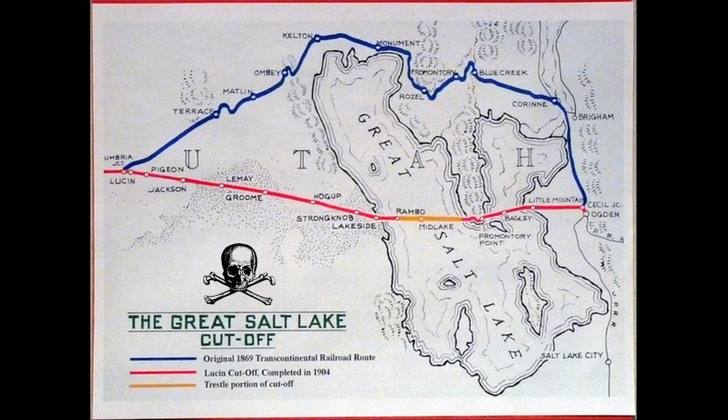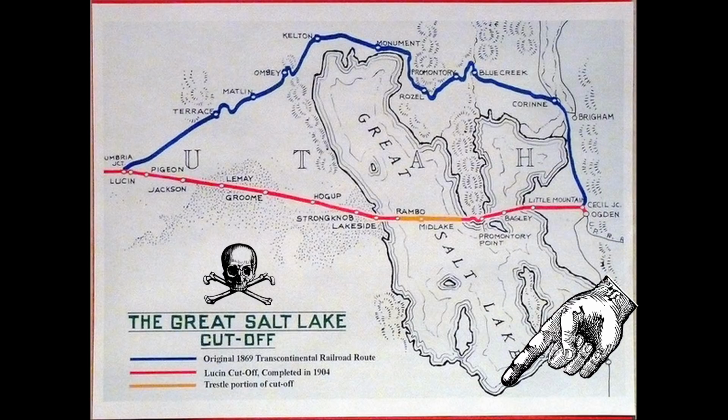Now, the causeway was built in 1909 to shorten the distance around the north end of the lake, and this section right here was wooden trestle. The rest of it was just an earthen causeway. But the causeway passes through the tip of Promontory Point right here. And when they finished the trestle section, this is where they abandoned those steel boats.